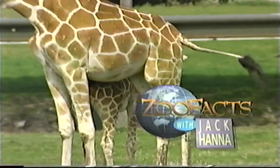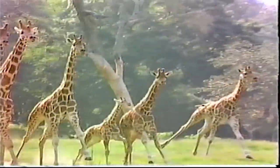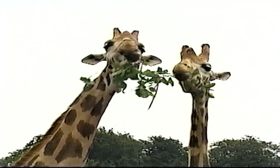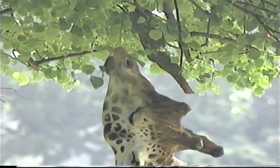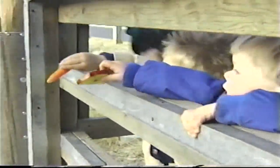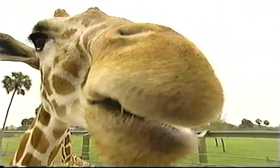Giraffes use their long legs to good advantage. They can run at 35 miles per hour. And their 17-foot height lets them reach their favorite food in the wild, tree leaves. In captivity, they also like other food. In fact, they're always looking for a new taste treat.